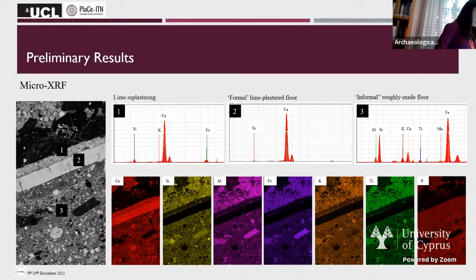Interesting enough is the smooth finishing layer of the informal floor with a finer grain aggregate, as well as the different types of components in the roughly made floor compared to the almost pure and fine lime plastic floors above.